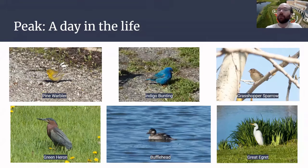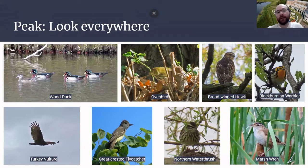And then as April progresses and we move into May, you get more and more stuff turning up. You get more warblers, you get buntings, you get rare sparrows like the grasshopper in the top right there. The herons turn up. You still get lingering dabbling ducks in the lagoons, again, particularly the sanctuary lagoon. Warblers and whatnot can turn up anywhere, but my favorite spots are the inlet that my dad mentioned earlier, and parts of the sanctuary tend to have the most activity. But you really have to look all over the place.